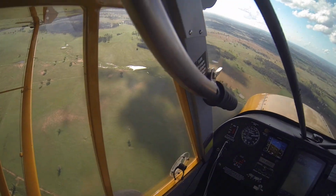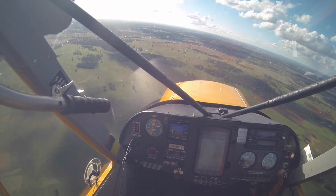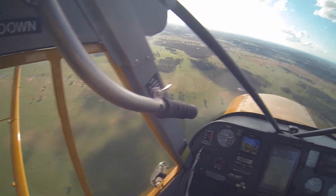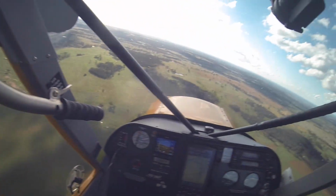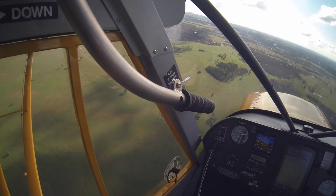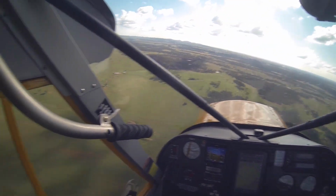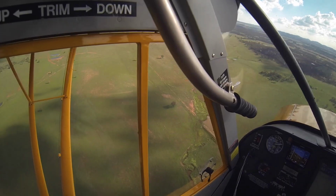Doing a turning descent here, I've been through high key, coming around now to low key on the other side. For the Cub I use about 1,000 foot AGL for high key, 500 foot AGL for low key on the other side. But basically, without getting too hung up in the terminology, make a turning approach over your area if you've got enough height. Keep your area in front or beside you. Never put where you want to land behind you.